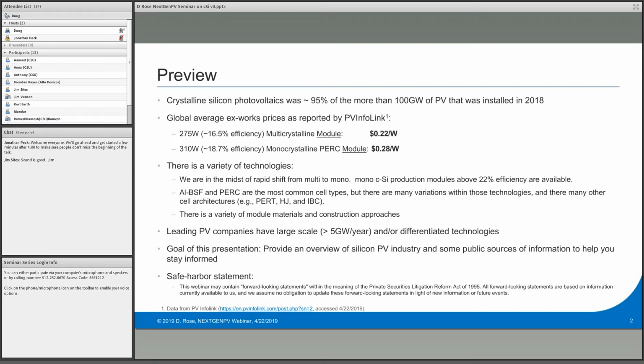The goal of this presentation is to provide an overview of the silicon PV industry, but also some public sources of information so you can delve deeper or stay up to date over time.